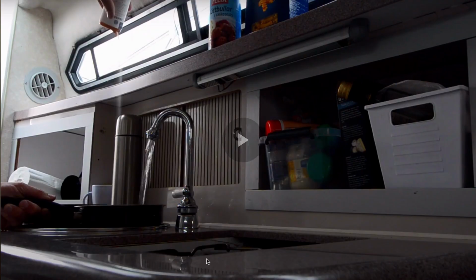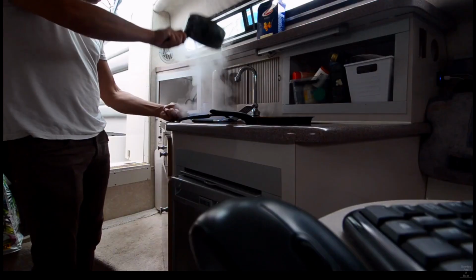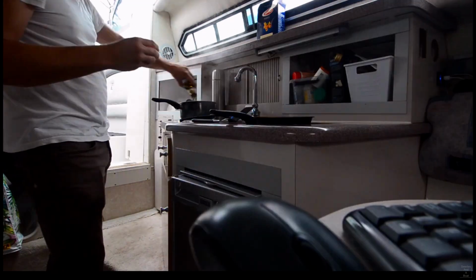Let's go to number 11, and that is to touch up on your recipes. Go through the recipes you have. If you cook on board, there's limited space, limited availability of heat sources. My boat has only one burner, so that's of course challenging.